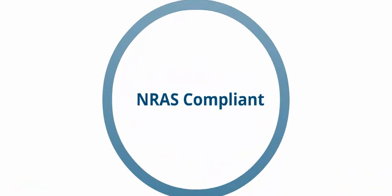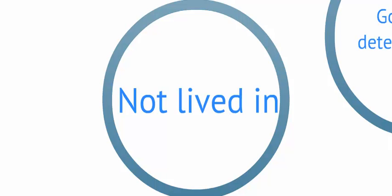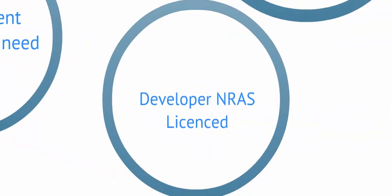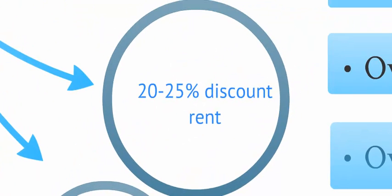Firstly, it goes without saying that the property needs to be NRAS compliant. This means that it needs to be new and it needs to have not been lived in before. It needs to be in an area that the government has determined there is a need, and it needs to be from a developer who's been approved to create a certain number of new dwellings for the NRAS market, and the rent needs to be discounted by the 20 or 25%.